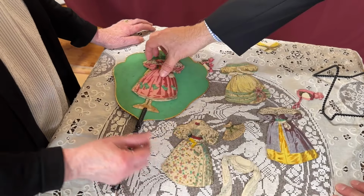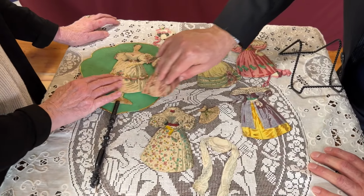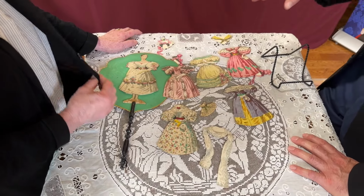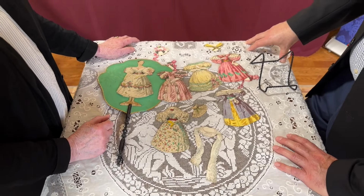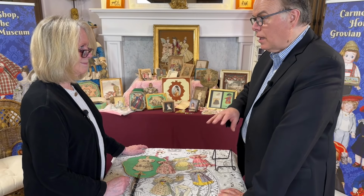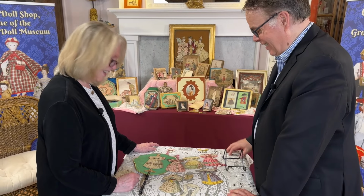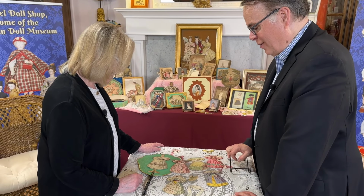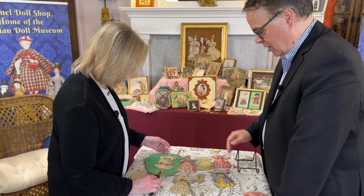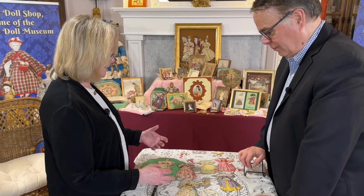So she's got a big amount of clothes. So she's got six. That's pretty decent. Interesting thing about paper dolls is you almost never see extra pieces of underclothes. Almost never. Really? Because they're wearing them. Yeah. But you'd think that they'd throw in a nightgown once in a while or something. No, but this is much more interesting. And it looks like it will be a beautiful festive gift.